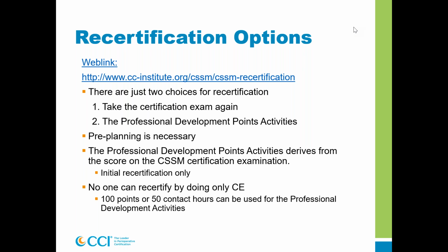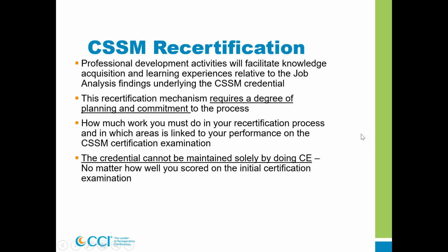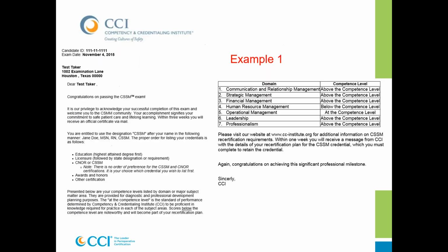It is going to look at your initial score to determine what your next recertification looks like. So no one can recertify just by doing contact hours. You can still do 50, which would equal 100 points, but you need more points than that to recertify. So recertification, you have to plan, you have to be committed to the process, look at your score report, decide what you need to do, where you're going to go for your points activities. The credential cannot be maintained again just by CE.